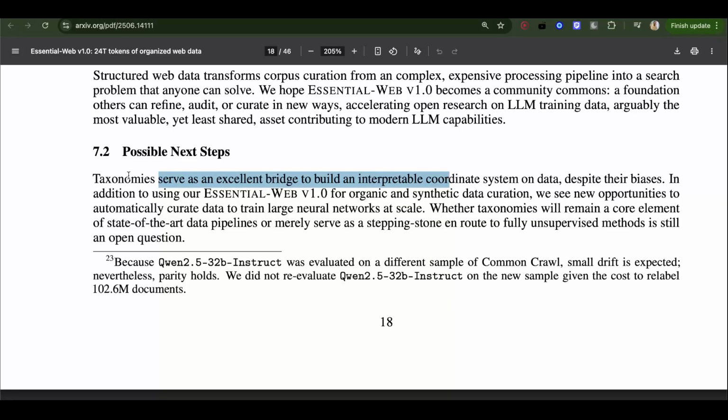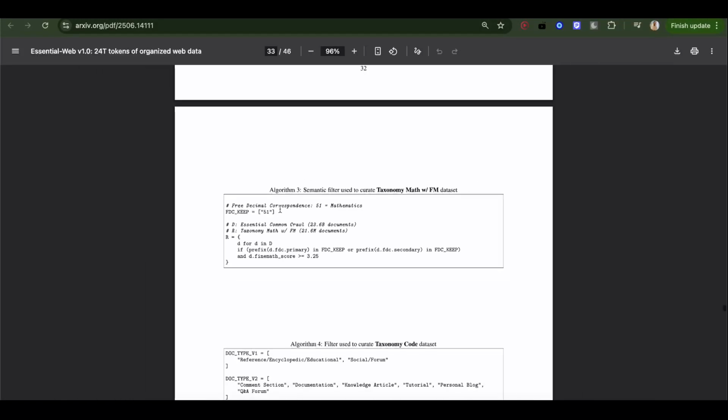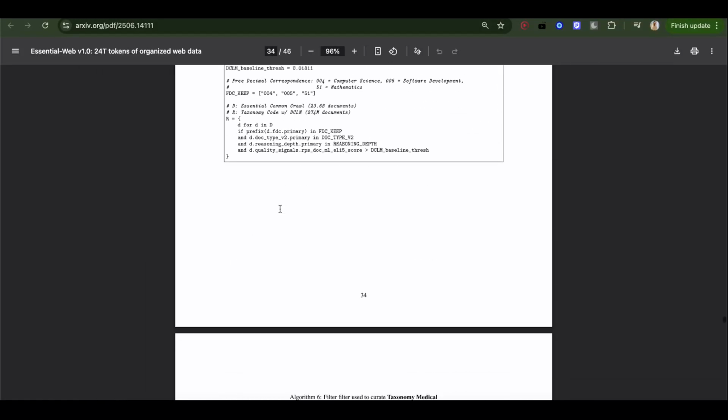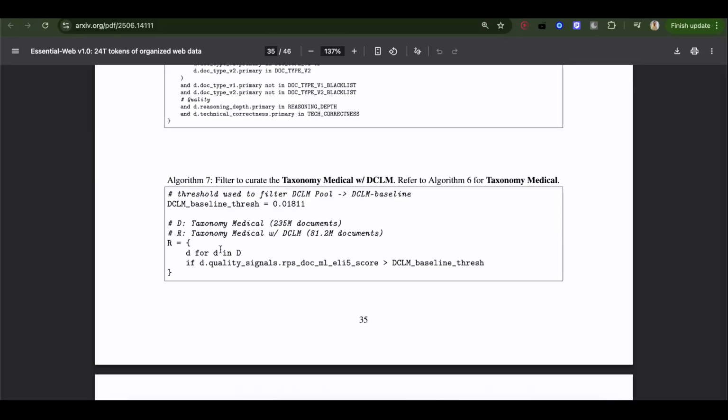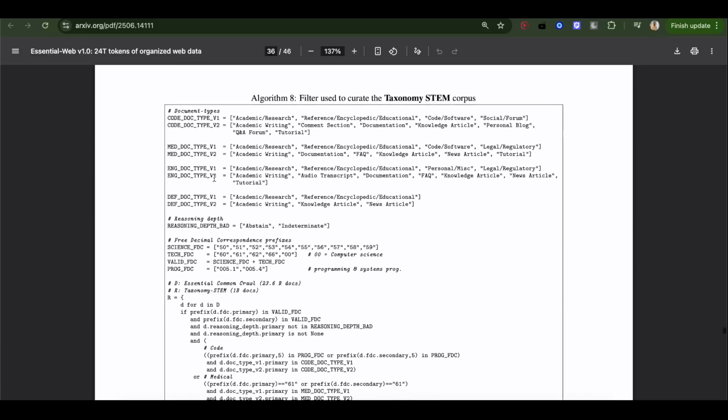Next steps: they see this taxonomy and classifying data as a way to structure data, and this could be the future of structuring data and preparing it for large neural network training. I recommend you read the ablations of this paper as well if you want to use this dataset. They show examples of some algorithms on how to filter data.